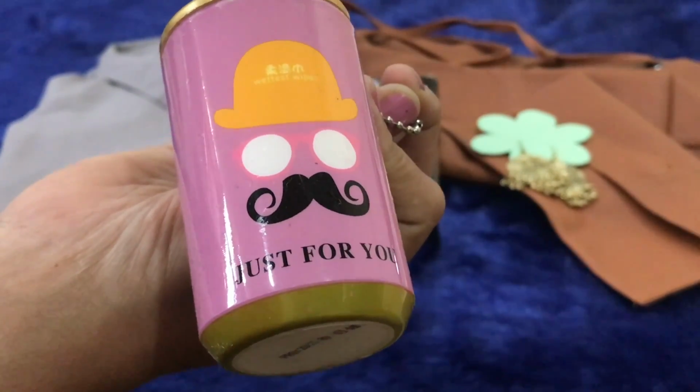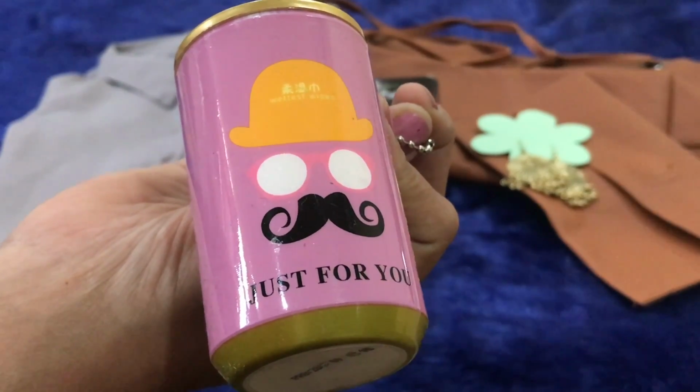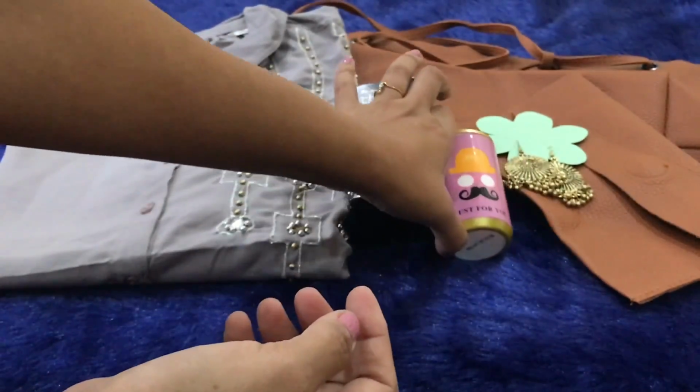With the summers coming up, I think this is a perfect touch. Having wet wipes is a good idea. So yes, happy with this product too.